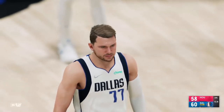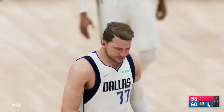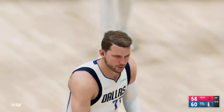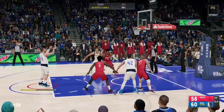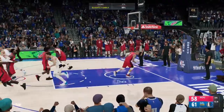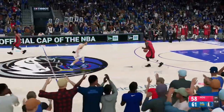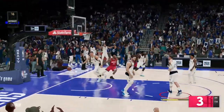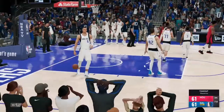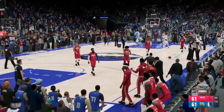Entering the league at just 19 years old, Luka Doncic has loads of experience overseas. Won an MVP in Spain, which is widely considered the second best league in the world. And so both free throws good, and it's a three-point game. And it's going to come down to a three-point attempt. I mean, what a huge moment to come through at the line. And just a beautiful-looking shot from long range. Mavericks timeout call.